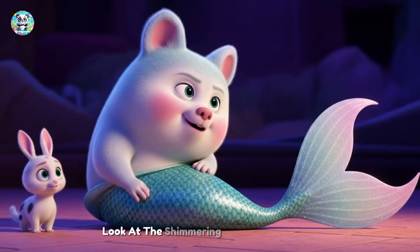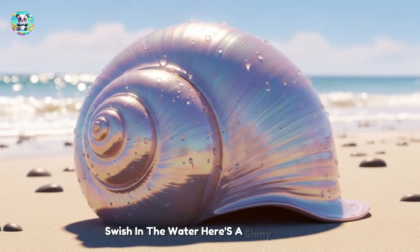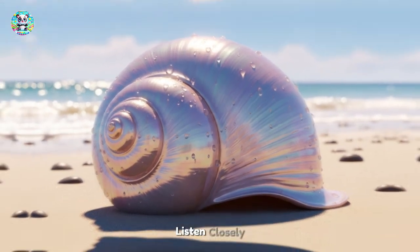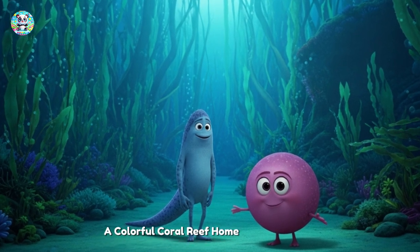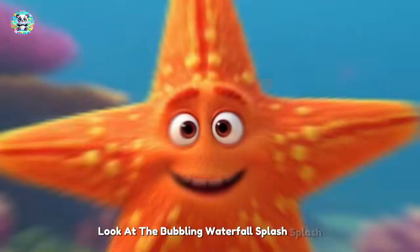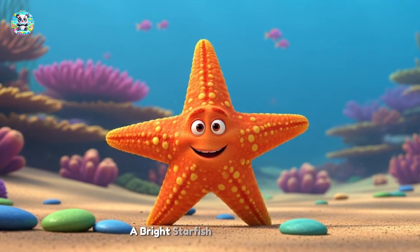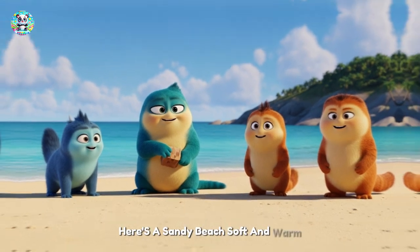Look at the shimmering mermaid tail, swish, swish in the water. Here's a shiny seashell. Listen closely. A colorful coral reef, home to fish friends. Look at the bubbling waterfall, splash, splash. A bright starfish hugs the rocks. Here's a sandy beach, soft and warm.